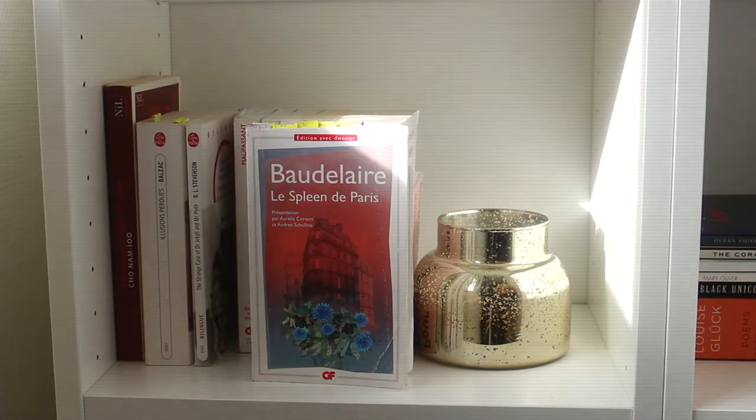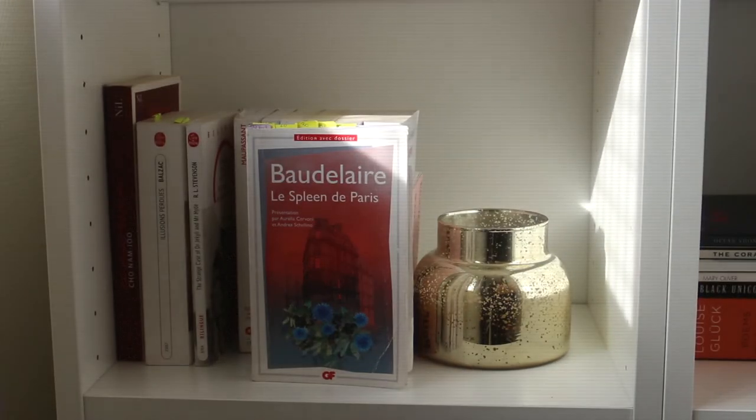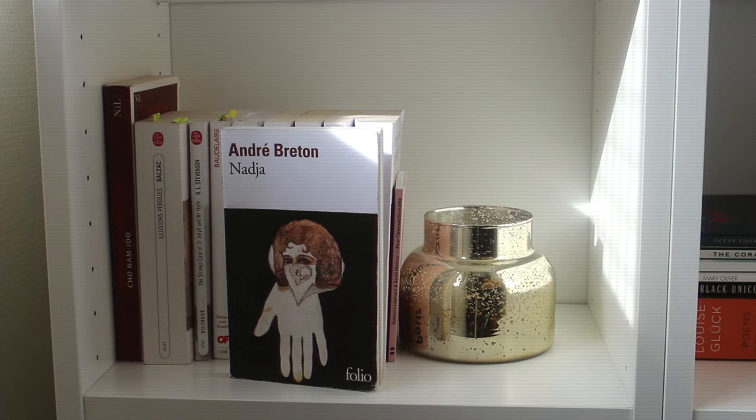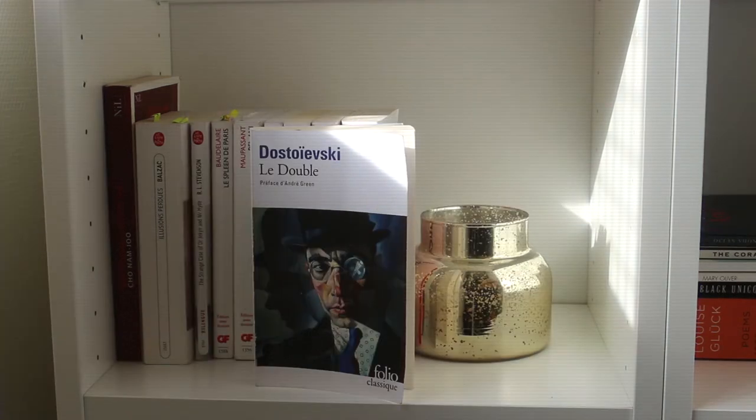At this point, these are mostly my assigned readings for university. So we have Le Spleen de Paris by Baudelaire. Then we have Bel-Ami by Maupassant. I'm pretty sure the title in English is also Bel-Ami, and it's one of my absolute favorite French classics. So if you haven't read it, fully recommend it. Then there is Nadja by André Breton. Once again, I think the title remains unchanged in English. Then we have Le Double by Dostoevsky. I think it's The Double in English.